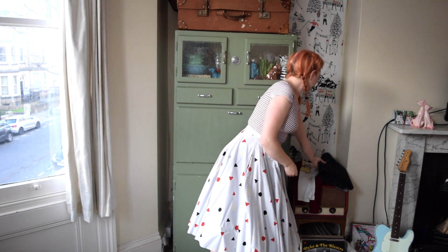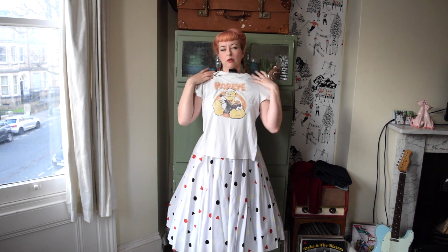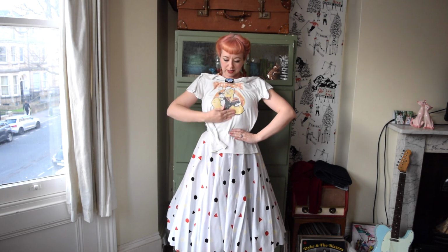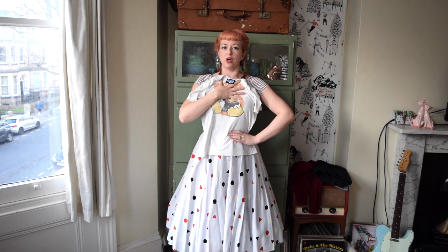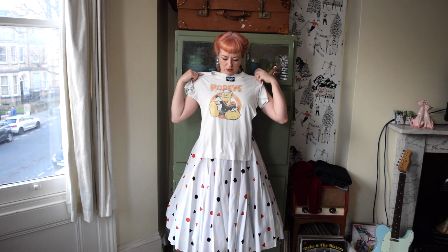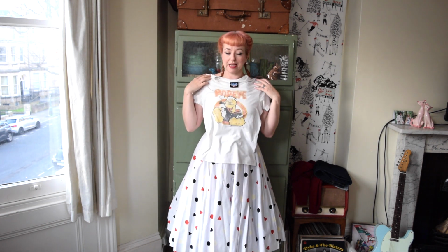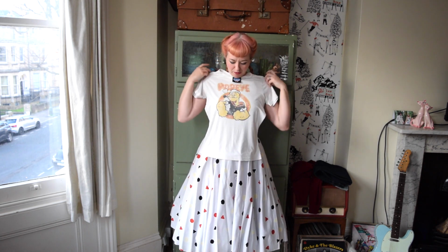I would then pair those with some sort of retro t-shirt. This is one that I've had since I was a teenager. You basically want any t-shirt where the print is high up, because you're wearing high-waisted jeans and you don't want to be cutting off half the print. So you want a print more on the bust area, on the chest. You can get loads of really cool vintage t-shirts these days with nice images and slogans on. I'm actually making some myself right now, so they'll be available soon on my website. So keep an eye out for those. Some retro style t-shirt where the slogan is high up.